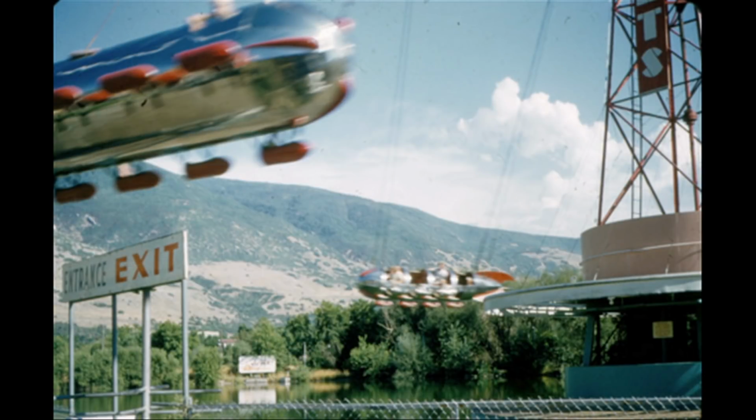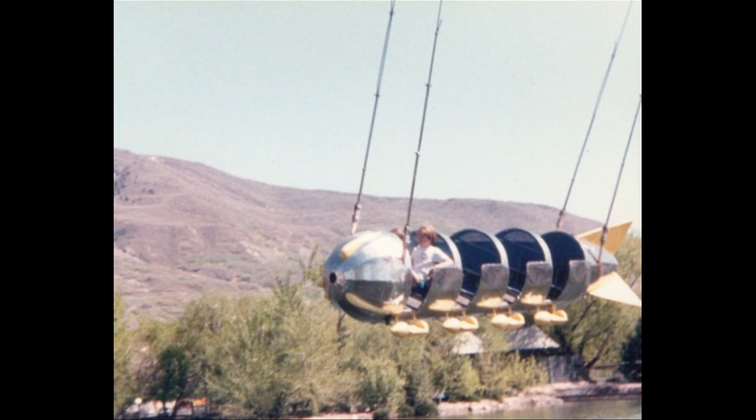And so, of course, you're not going to find anybody that grew up on the Wasatch Front that didn't ride in these stainless steel spaceships at Lagoon. Right. You and I both rode them. Oh, sure. I love these. This was fun, one of my favorite rides at Lagoon.